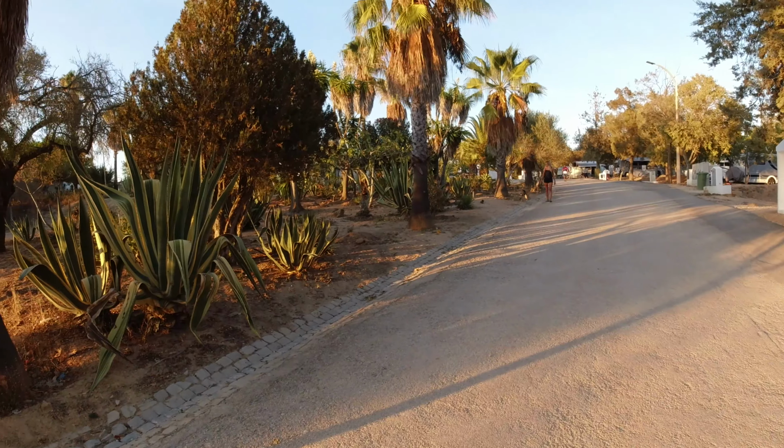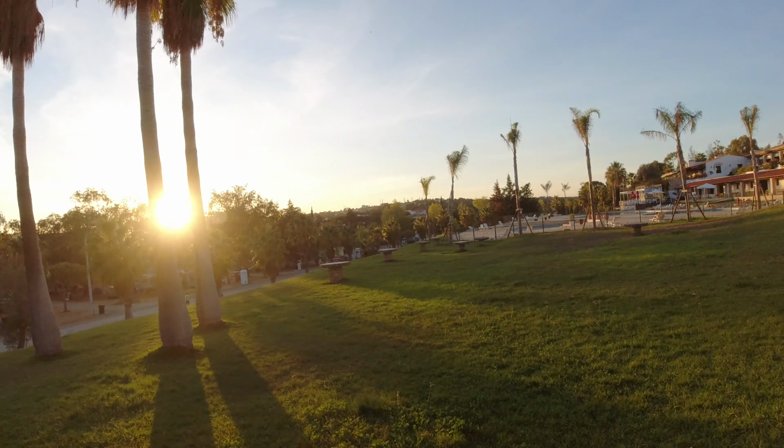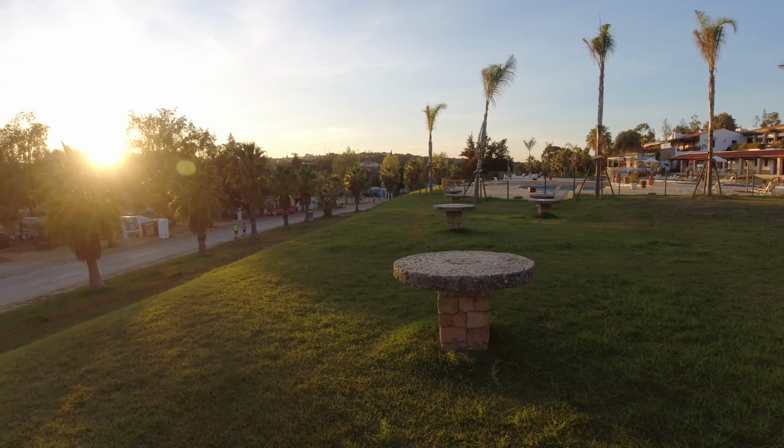So it is the 10th of October and we are staying in the south of Portugal on the camping. We are in Albufeira and the temperature is about 30 degrees. During the night it's like 18 or 20 degrees, but it's not too cold. Kids can sleep in the tent. It's so nice. We are going to a little playground where the kids can hang out and have some fun.